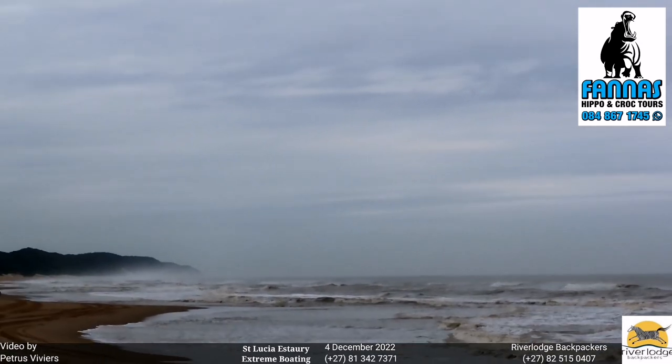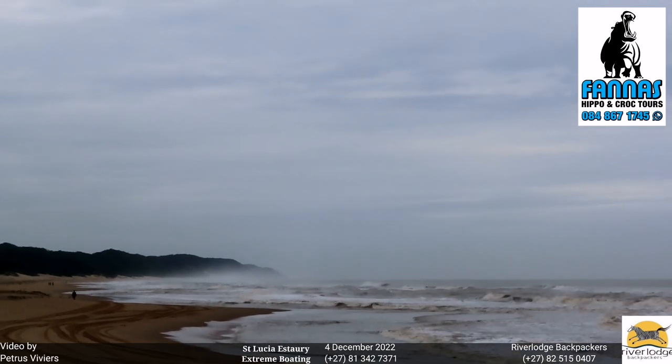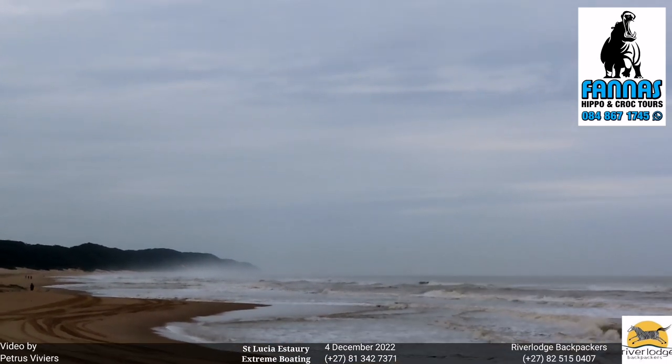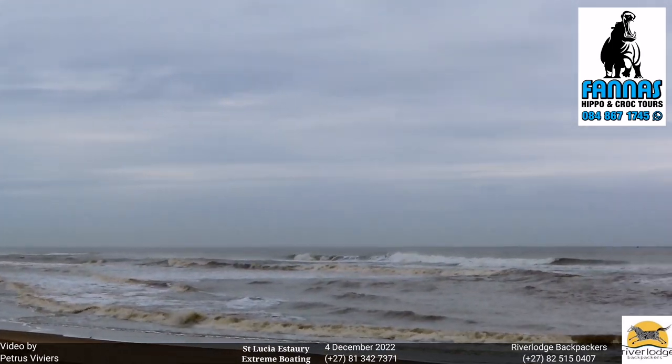I don't know north of the main beach, but up until the main beach, I don't think it's fishable on low tide. High tide, there will probably be a lovely sidewash. Any shad coming out now? Not yet. People fishing for grunter? Not yet. Salmon coming out? Yes.